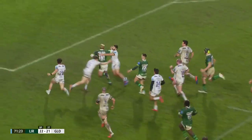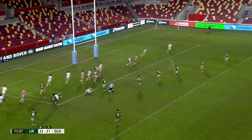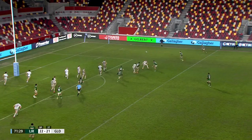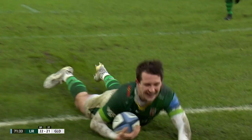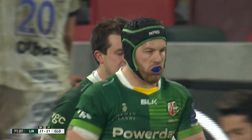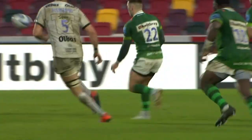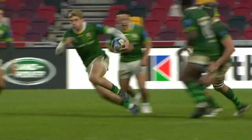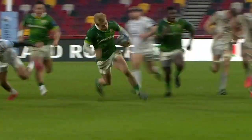He's still got meant to be. Ollie Hassell-Collins trying to do it all on his own. Irish spring into action. Space out wide, and they're going to score in the corner, and it will be Tom Parton. And there's a smile for the camera to boot. Is that the telling blow? What a run by Ollie Hassell-Collins. Suddenly open pasture. Missed tackles. And he's a big, strong lad.